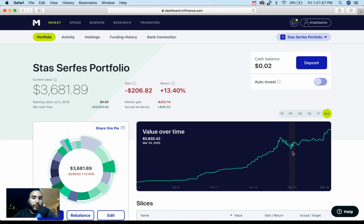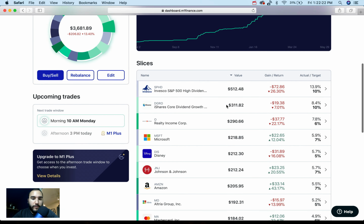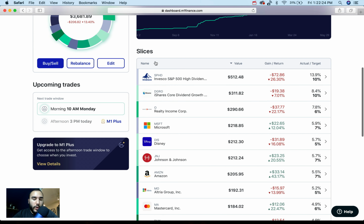And in terms of my portfolio, it's gone from about $2,300 up to about $3,700. And mind you guys, I did add some money to the portfolio, so that's not all price appreciation, but it's quite the recovery considering I added about a couple hundred dollars during this crash and over the past couple of weeks as it's been recovering. So overall, guys, that's what the portfolio's been doing.